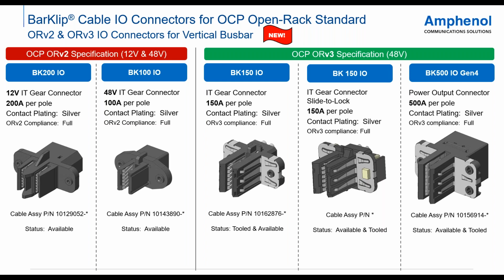For the ORV3 spec, we are offering a few different flavors of the connectors today. You'll see we have a BK150, a 50 amp upgrade over the BK100 and the V2 spec. We have that in a screw mount version, and then we also have that in a panel mount slide to lock, so that's a toolless version. Those are pretty much based off customer preference within their applications. And then we also have our BK500 power shelf or power output connector that we're offering.